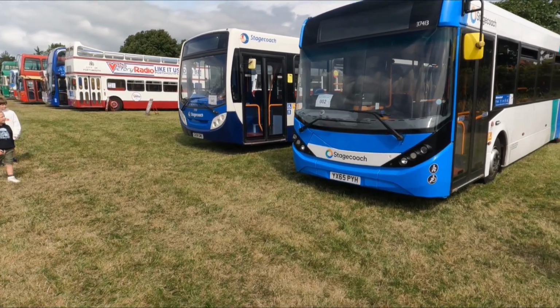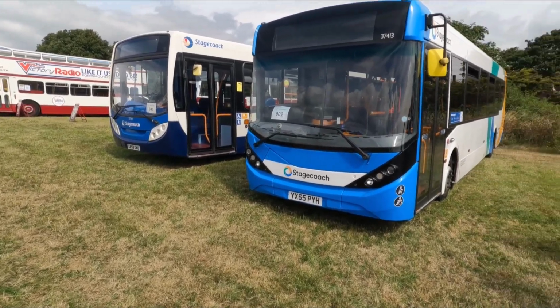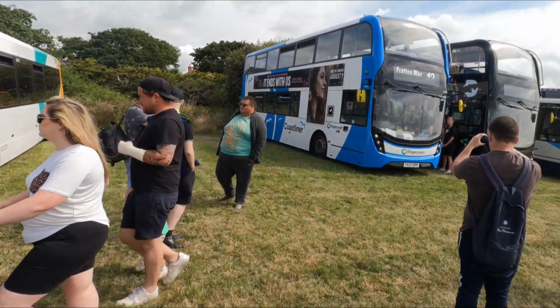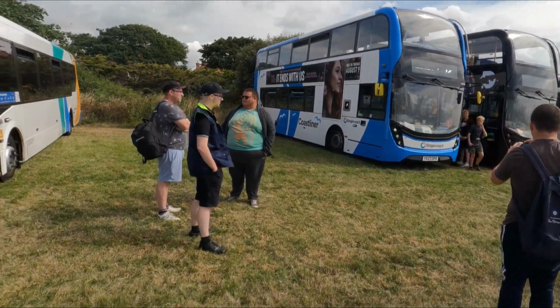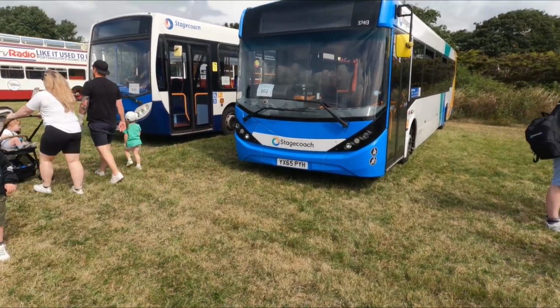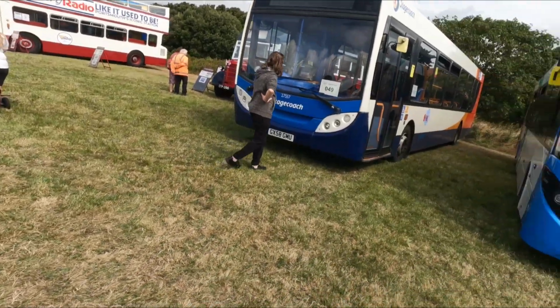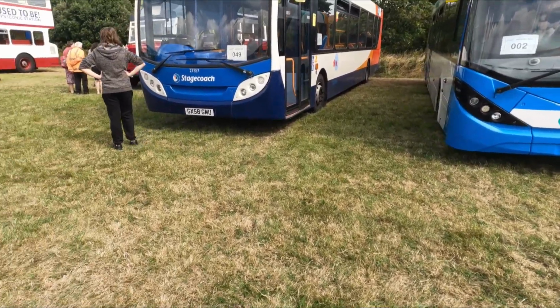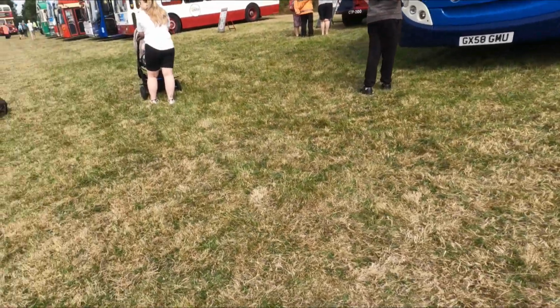So this is mainly all the Stagecoach lineup, including... so it's nice to see that, and there's a few Stagecoaches here.